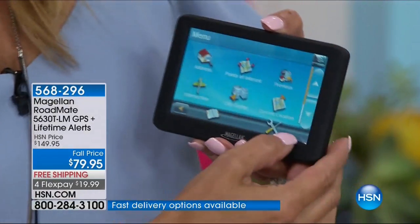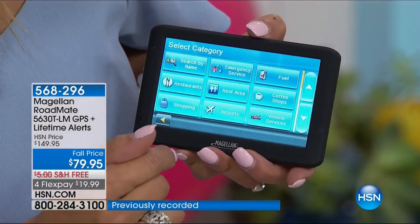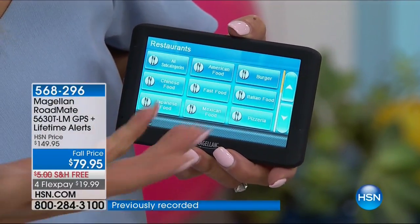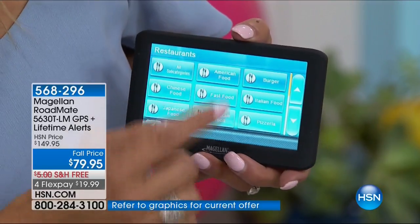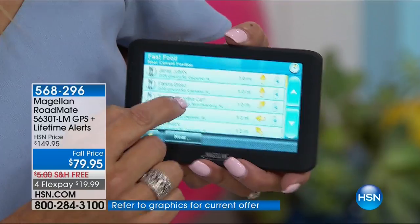You decide, okay, let's go into the menu. Let's go into points of interest. Well, guess what? You could choose from restaurants. You could choose from the salons. You name it. This is one of the other reasons you want lifetime updates, because there's new restaurants every week. There's new gas stations every week.